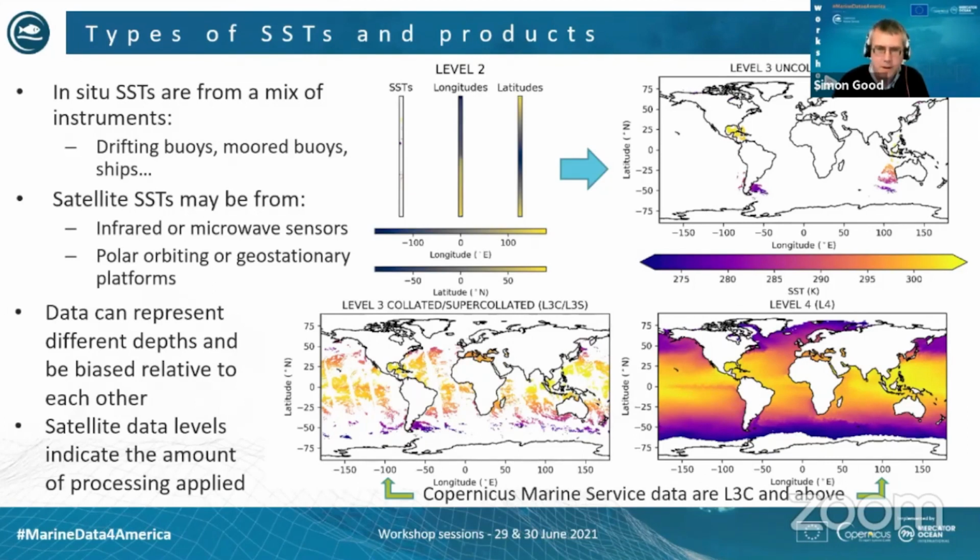And then going even further, we can go to the bottom left, which is level 3 collated or super collated data, where we've combined together multiple orbits from the same instrument, or in the super collated case, from many different instruments. But you can see there that there are still gaps in the data which may occur through things like cloud, because the infrared instruments won't be able to see the ocean through cloud. There's a further level of processing after that, which is level 4, where we've provided infilling to make a spatially complete field. And the Copernicus Marine Service data that we provide are all at level 3C or above. There's the bottom 2 of those examples.